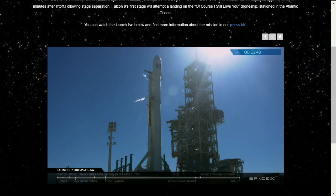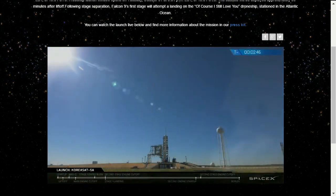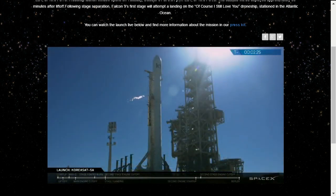So, recapping where we're at right now, our payload is on internal power, giving us go for today's launch. Our drone ship is out in the sea, 340 nautical miles, go for today's launch. Our rocket, Falcon 9, go for today's launch, topping off liquid oxygen right now. Weather's looking good, range is good. So at about T-minus 3 minutes, let's listen into these final few minutes of the countdown process.